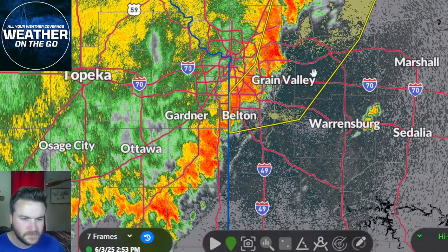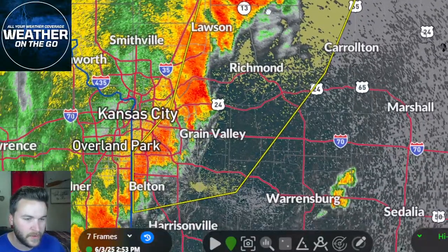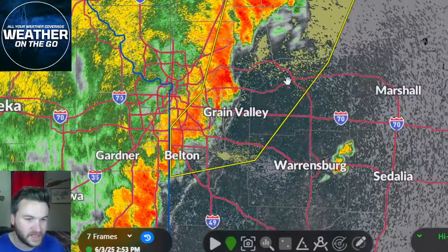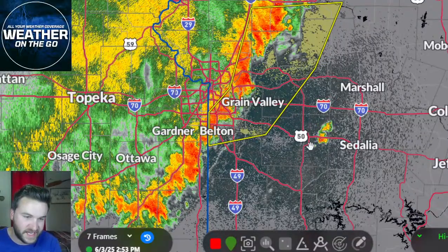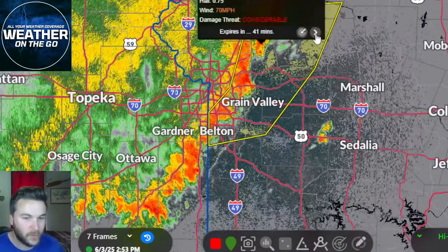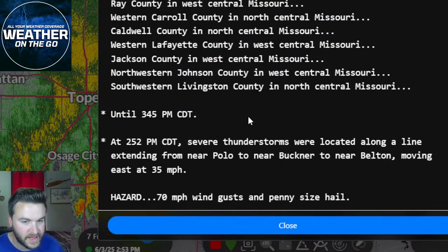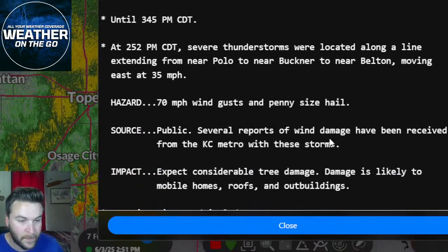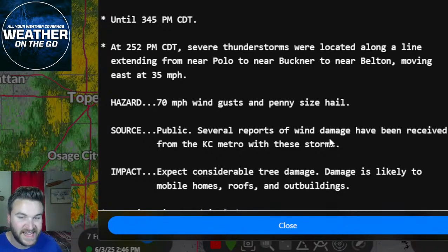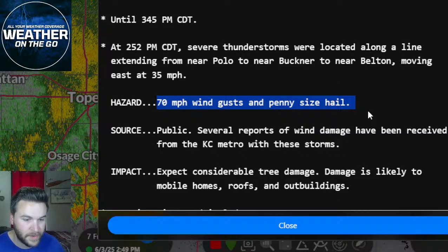So if you live in Belton, Grain Valley, almost all the way up to Chillicothe there, we have the potential of 70 mile per hour wind gusts along the entire leading edge of this line of storms as it continues to slowly meander from west to east. This severe thunderstorm warning goes over the next 41 minutes here. This is for several counties in northwestern portions of Missouri. Severe thunderstorms, again, located along a line extending from near Polo, Missouri to Buckner to Belton, moving east at 35 miles per hour. So they're not moving terribly quickly, so heavy rainfall is also going to be a big deal here. But again, 70-mile-per-hour wind gusts and some penny-size hail.